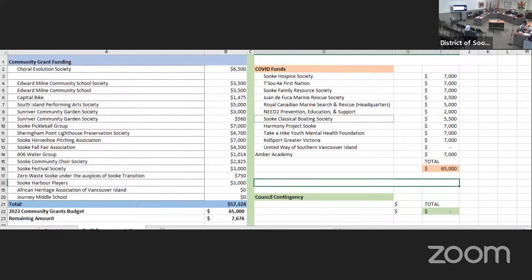And the other one, the score clock, is a building improvement. So that would be Deem School Property, thus Journey Middle, African Heritage Association, primary benefit to District of Souk. One's been reduced, United Way has been removed. Royal Canadian Marine Search and Rescue is not located in Souk, but it does provide primary benefit to Souk. And then South Nation is the 7,000 again. Okay, so that sort of eliminated some and kept some.